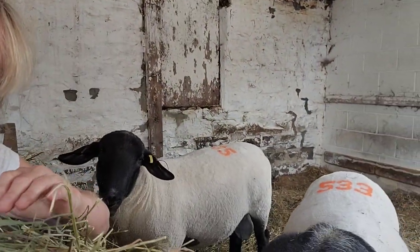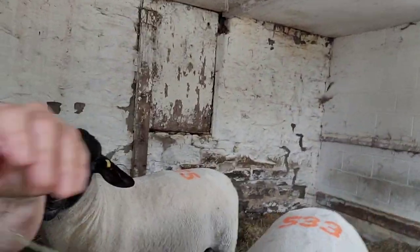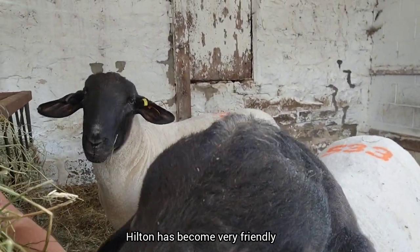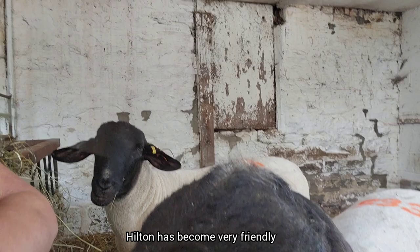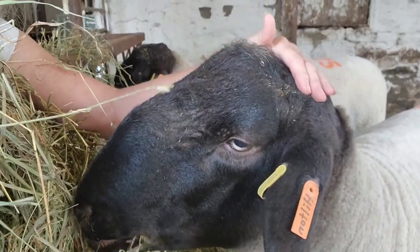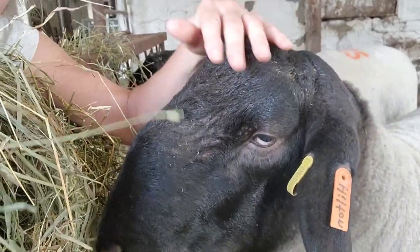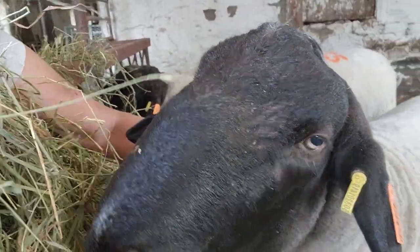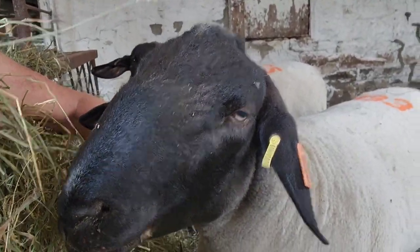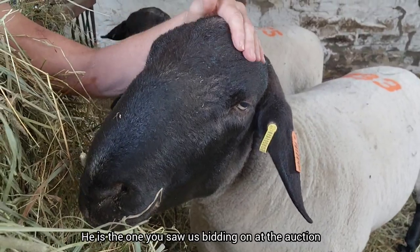So here we are with Hilton and Quincy. Hilton has decided to become very friendly. Come here, Hilton. Come over here a little so we can see you. Oh, I'll reach over to you. There we go. See? He lets me pet him. And he likes to be photographed. Hi, buddy. You're really nice.